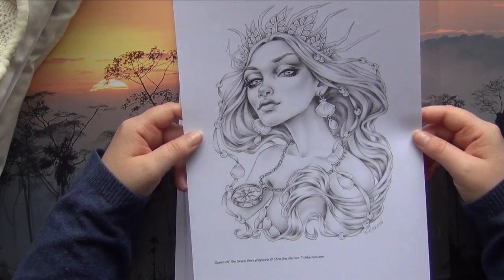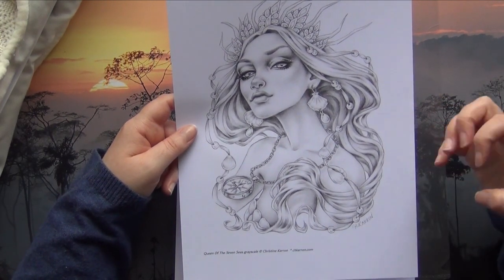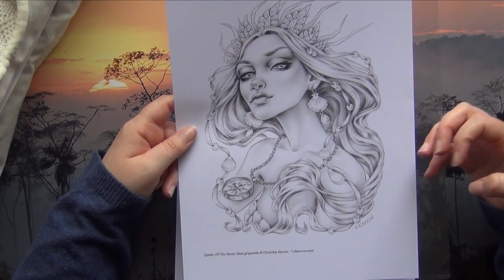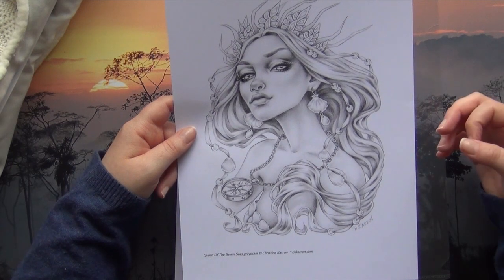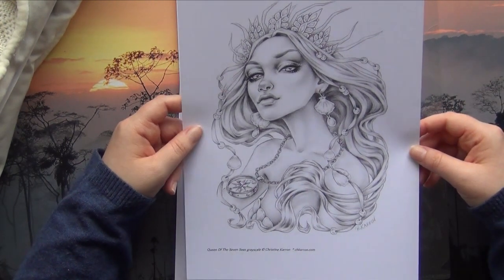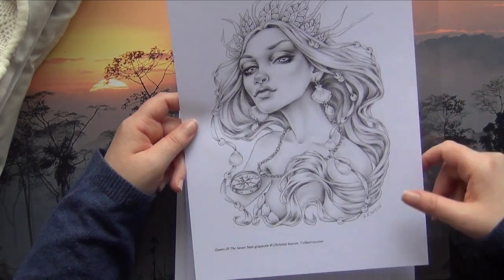Not quite sure. And there you can share all the images from Christine, so all the mermaid images from Christine that you have colored already, and just share your thoughts. What do you think? How many can you join in May? And I plan to add 2 pages if I can. So this is one of those.